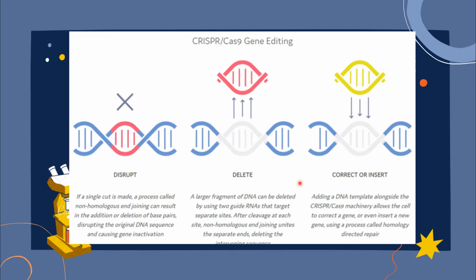So starting from left to right, a portion of the DNA structure may be disrupted. If a single cut is made, a process called non-homologous end joining can result in the addition or deletion of base pairs, disrupting the original DNA sequence and causing gene inactivation. Another one is deleting a sector of the DNA. A larger fragment of DNA can be deleted by using two guide RNAs that target separate sites. After cleavage at each site, non-homologous end joining unites the separate ends, deleting the intervening sequence.